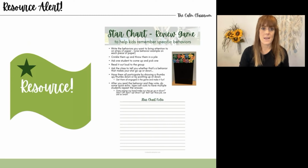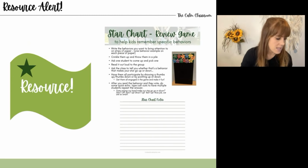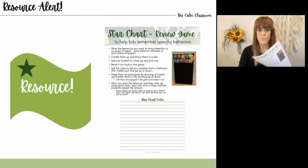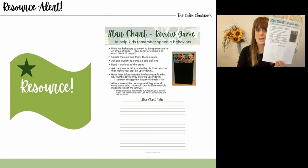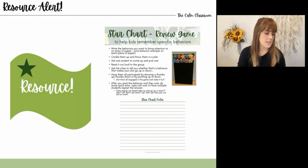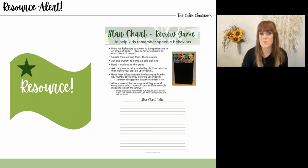And then the next resource is a star chart review game. This is for your kids to take ownership of the behaviors. This is a simple review game where you just spend a little time going over the specific behavior examples, and it won't take long before your kids can tell you what makes their star go up and what makes their star go down. So this resource explains a super simple game you can play.